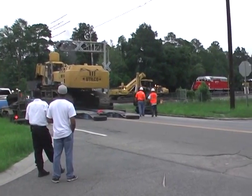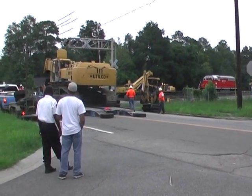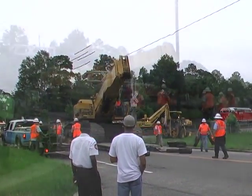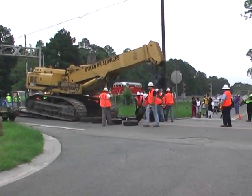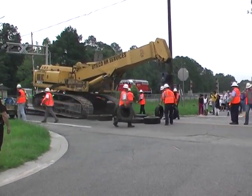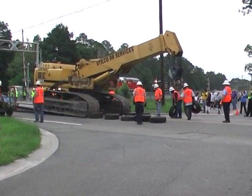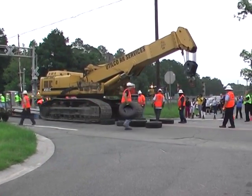As I understand, the talks about this happened many months ago, so it just pays to have something come to fruition. You see the workers from Utilco, they are putting rubber tires down so they can get the crane off without tearing up the road. Some of the officials wanted to wait until later in August, but it would have been way too hot. It really messed up the asphalt.